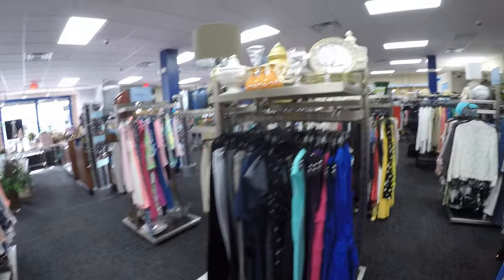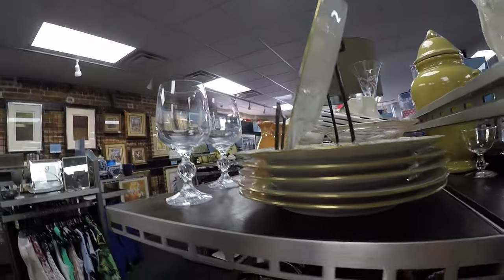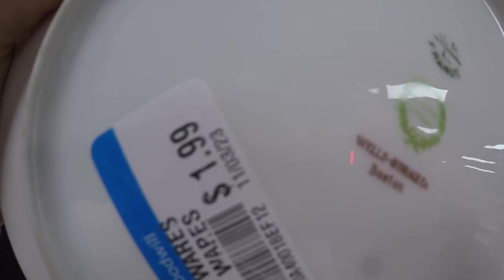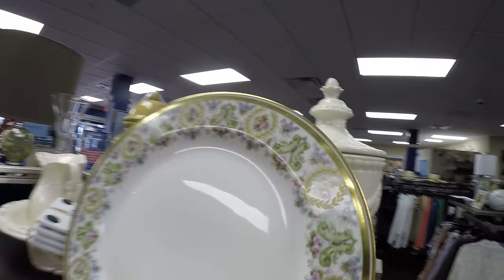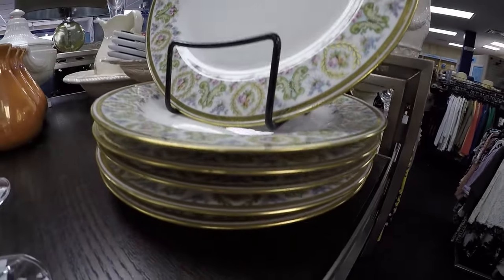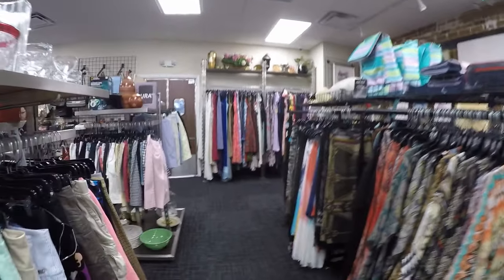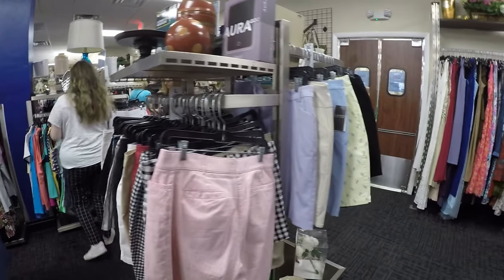And look at these plates. These plates are, I believe, yes, they are Limoges. I thought they were. And look at that, $1.99 for Limoges porcelain. That's crazy. At estate sales and antique shows, they'd probably be at least $10, $15 a piece. Now, things like that, I don't want to bother flying home with. It doesn't matter the good deal, they're just too fragile. And then in the back of the store, I always look on the wall.